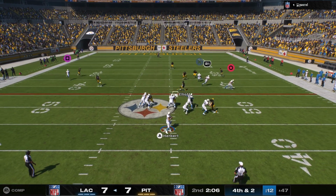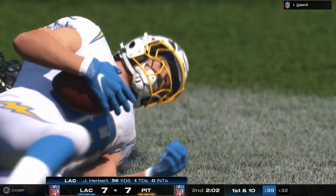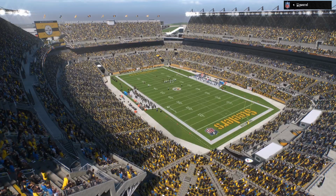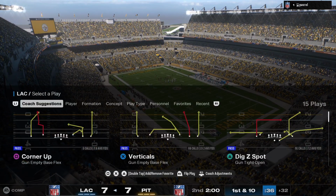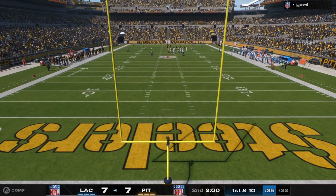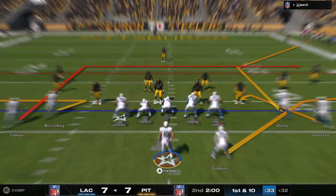On 4th down, Herbert. Pass taken in by his big tight end, and he gets it inside the 35 and just shy of the 30. We've hit the 2-minute mark of the first half, all knotted up at 7. From the 32 now, here's 1st and 10.